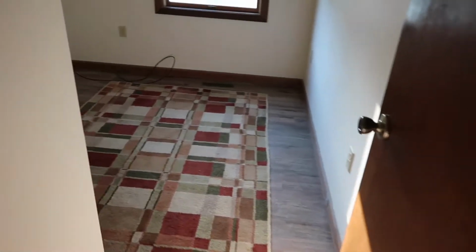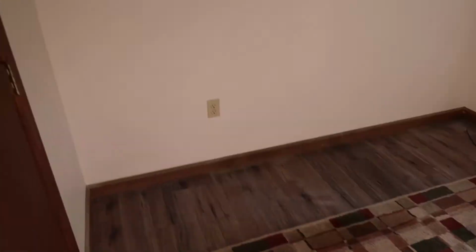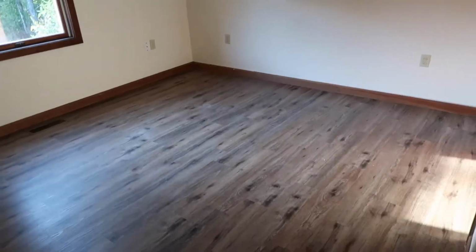And then a bedroom that we're gonna use as an office. Another little bedroom. This is gonna be baby girl's room. Got storage here. Master bedroom, and then a nice big closet in here.